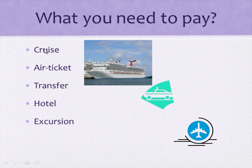So the first item is the cruise, and the second one, the biggest item, is the air ticket, because we're staying in Malaysia. If you want to fly to Europe or fly to the US, you have to spend a lot for the ticket. So after the cruise, you book the air ticket, and then from the airport you want to get to the cruise, so you need to book the transfer. Normally the cruise ship also provides the transfer service. You can book with them.